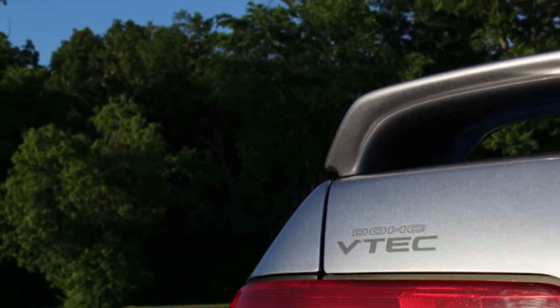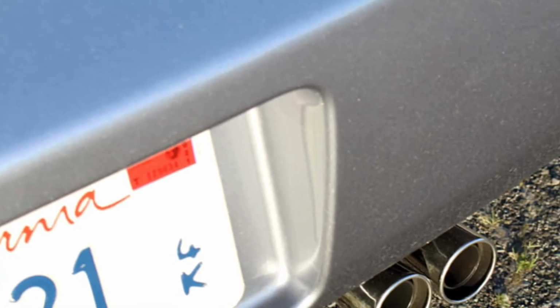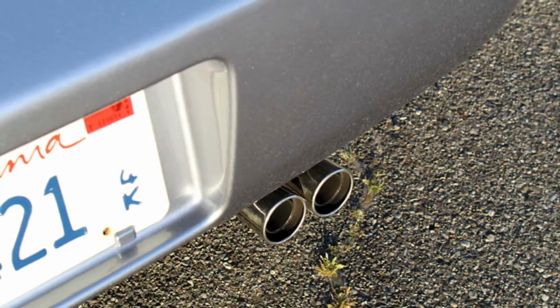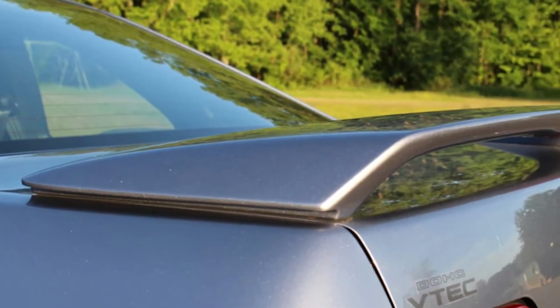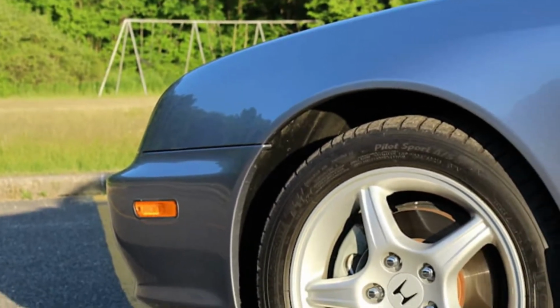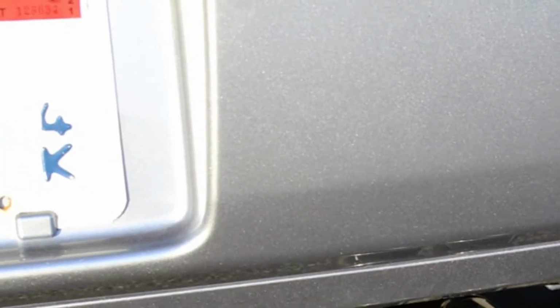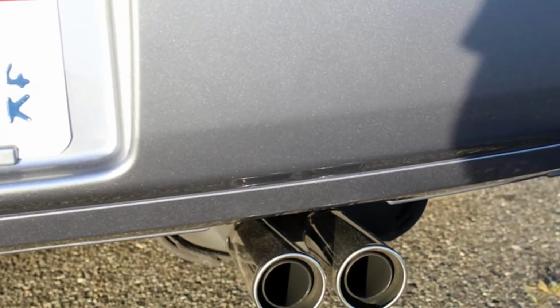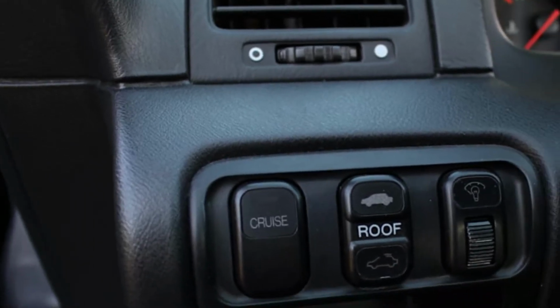Honda updated the Prelude for the 1999 model year, adding both power and massaged styling. Its 2.2-liter four-cylinder, with VTEC, makes 200 horsepower and 156 pound-feet of torque. You could get an automatic, but the one you want is this 5-speed manual. This being the Type SH, it also has Honda's ATTS, or Active Torque Transfer System, a torque vectoring system that counteracts understeer in this front-drive car. Those specs and features are great, but I can offer you a little more of the driving experience by quoting esteemed automotive expert, me.